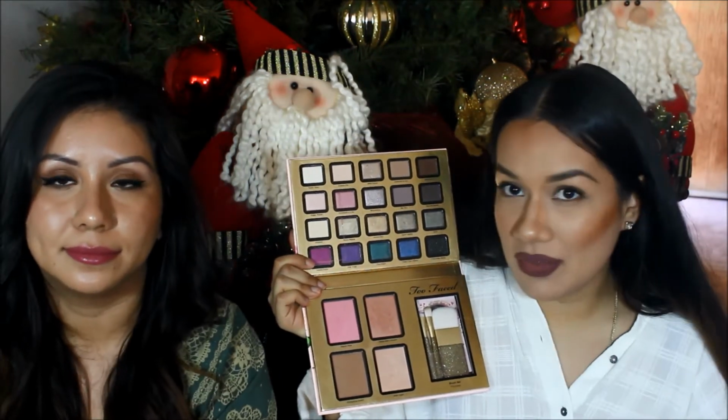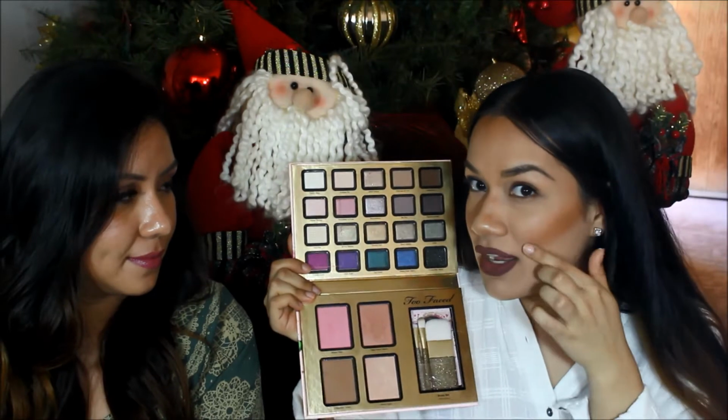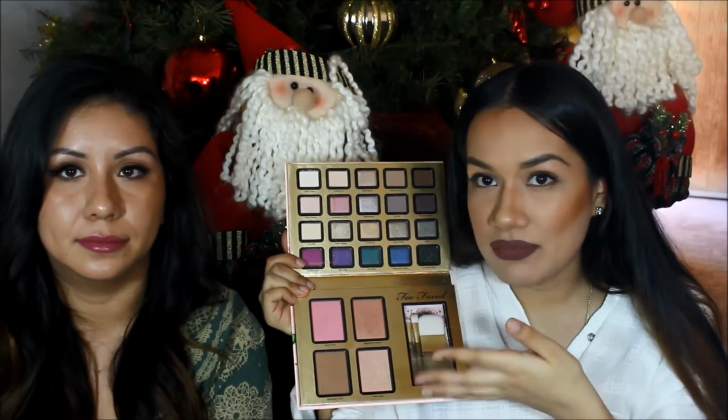Yeah, super shimmery. So what I've been doing for my cheeks right here is, first I apply this other bronzer that's not in this palette. It's the NYC bronzer.